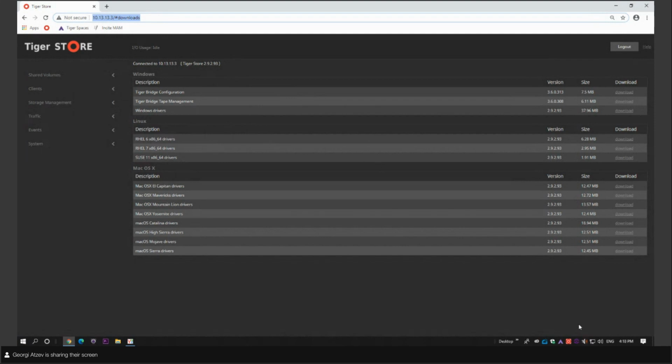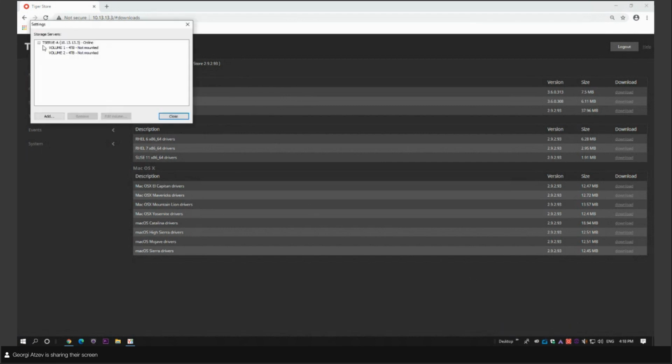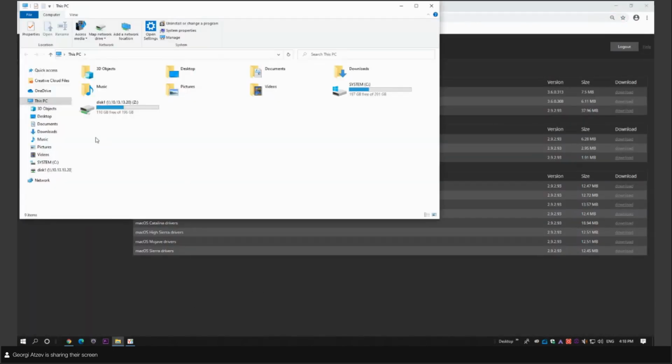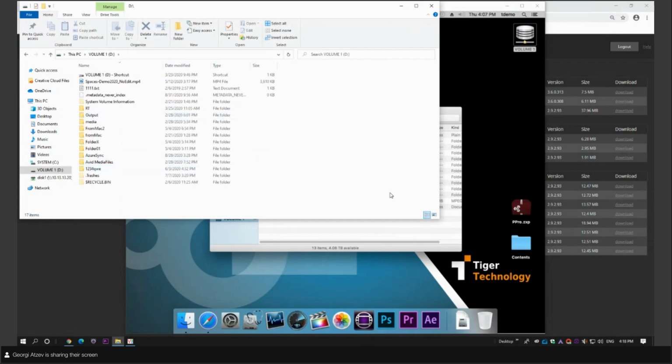Once you install the client driver, you would have a small tray on your taskbar in Windows. And under settings, all you need to do is once again enter the IP address to which you connect to the appliance. And then when you say connect, the shared storage would appear as a locally mounted disk device on your system. It's absolutely the same on Mac and Linux. Once again, you have the small client tray, and the same volume would be shared to all your client workstations.